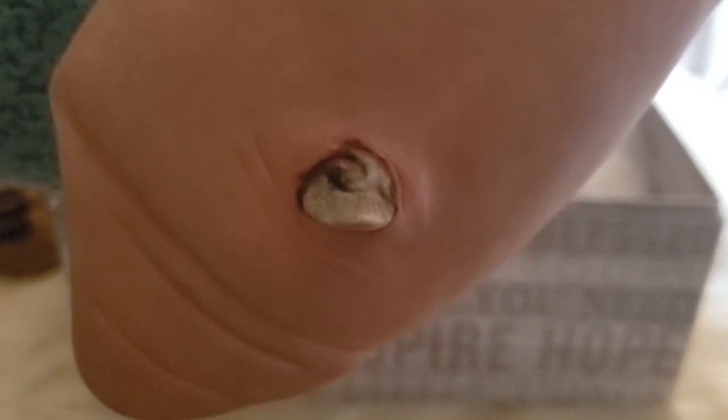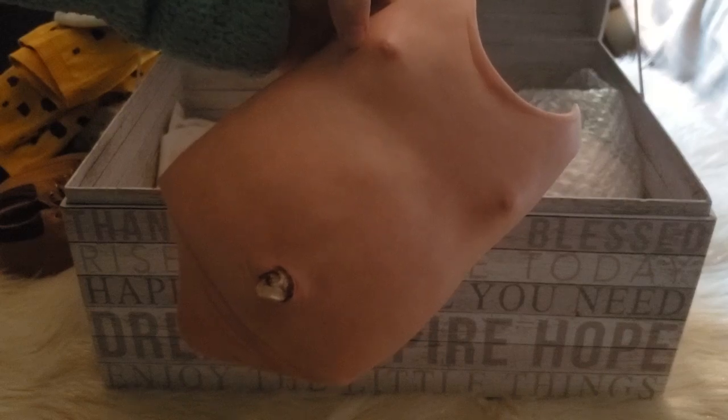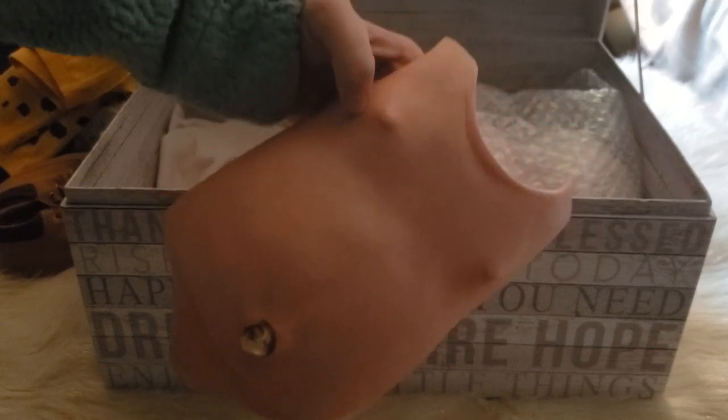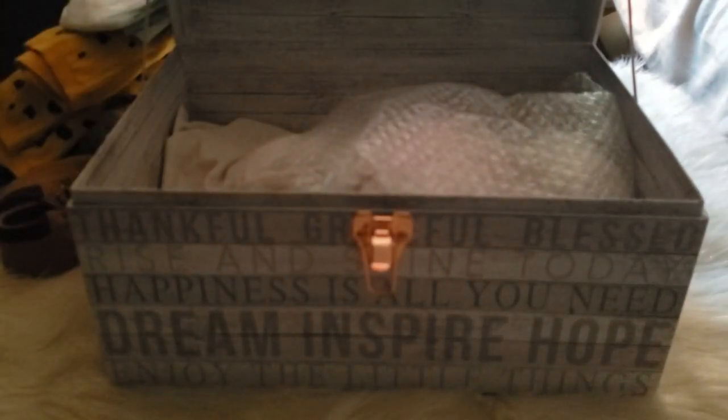Oh, I don't know why my camera's not focusing. Kinda, I guess, but... gorgeous coloring. Obviously, it's not showing up right on camera, but it's gorgeous. The coloring looks so lifelike and real. Oh, so gorgeous. It's not gendered, but I definitely see a little boy with this guy. So, boy is definitely the angle we're gonna take. Oh my goodness, so beautiful. Oh, I love how you did the cord.